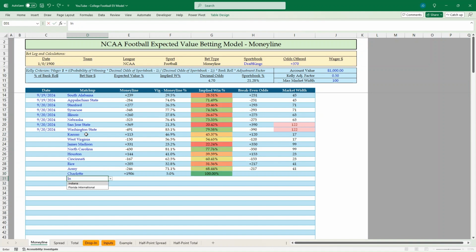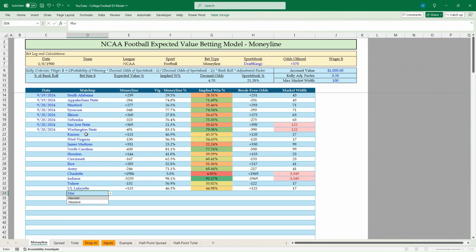Charlotte, Indiana. I say that, and we just had one that was way over, so definitely not a game to be looking to bet on. You can see 3,349 market width, massive underdog, and it's best just to avoid those. Otherwise, you're going to frustrate yourself.